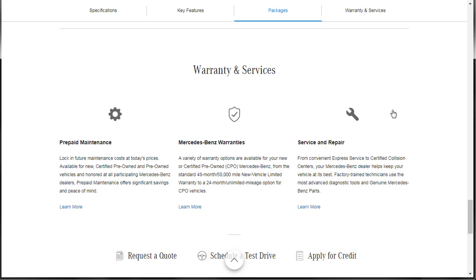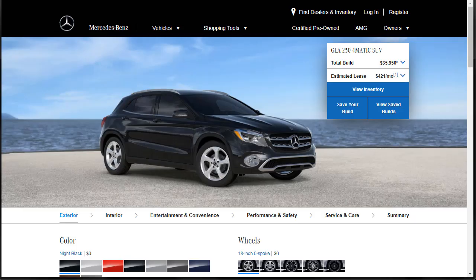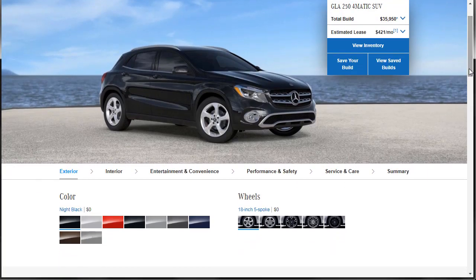All right, so did I get everything? Yeah, that's everything. All right, let's go to the build and price. I'm ready. You're ready. Okay, so we can see that the starting MSRP, which I didn't even mention, of our 2019 Mercedes GLA 250 4MATIC starts at $35,950. It certainly won't end up there. I can promise you that. I'm not going to hold back. I'm not going to try to blow it out of the water, but I'm going to just try to build this out the way I want.